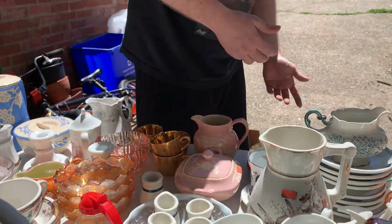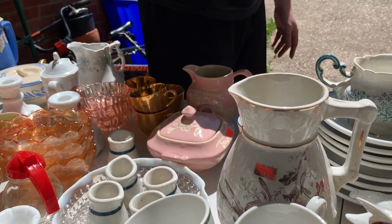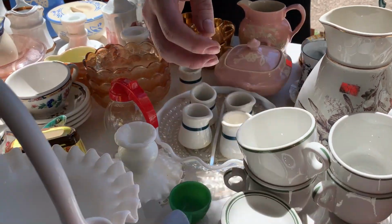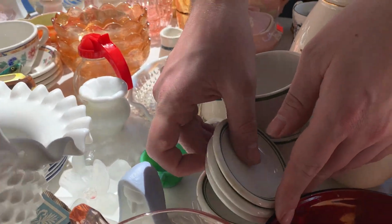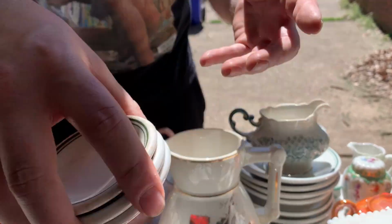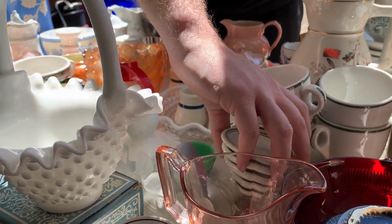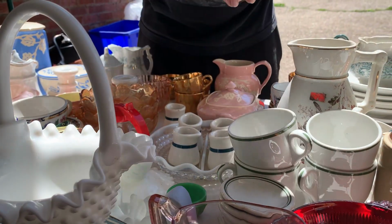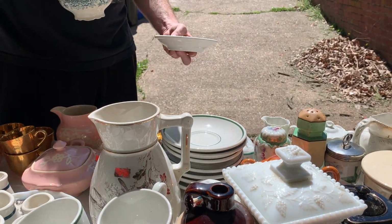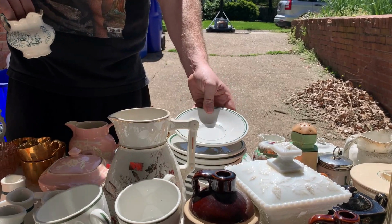4 cups. And how many butter pats? Here's the butter pats. And we got a whole stack of butter pats. It's just, everything is so tight together right now. And we got all the butter pats to go there. And there's saucers and bowls in here. Or unless they're all saucers. I don't know. I just grabbed all of them.